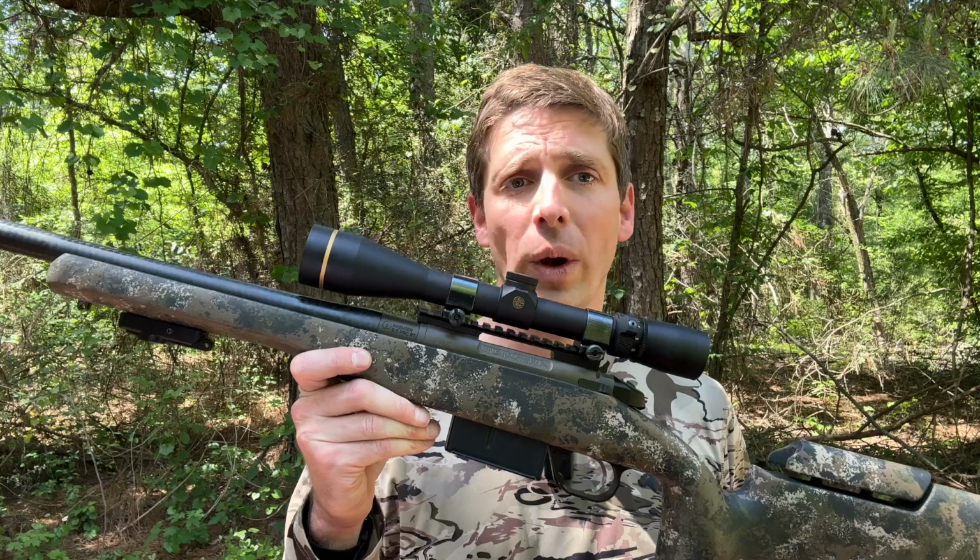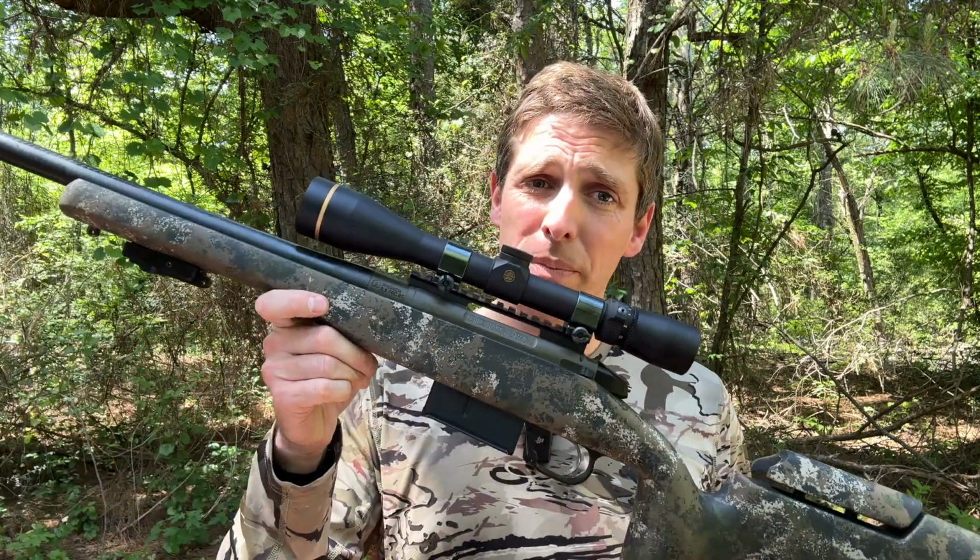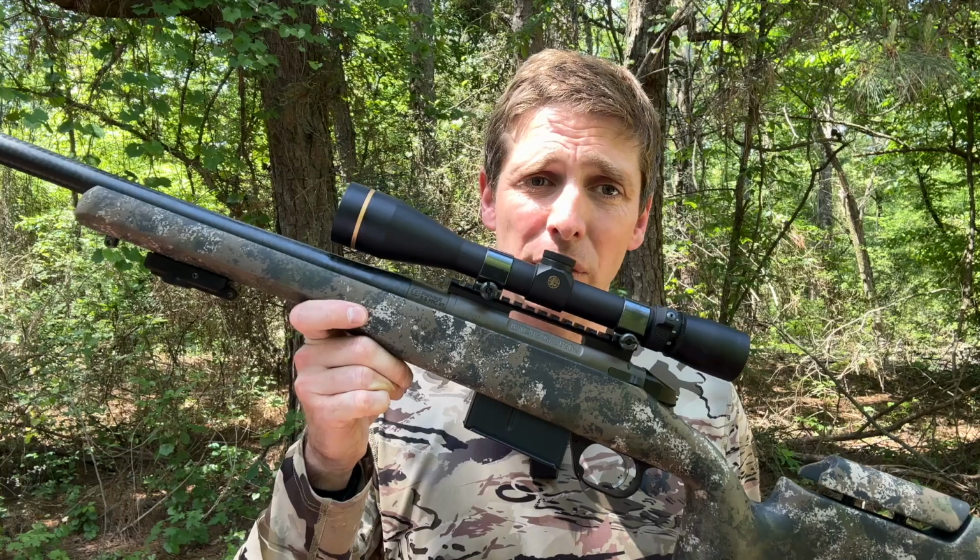As I record this, MSRP for the 6.5 Creedmoor and 308 versions of this rifle is $27.99, 6.5 PRC $28.49. Now this rifle does not come cheap, but you also can't buy the individual components and assemble it yourself for less than what Bergara sells it for.